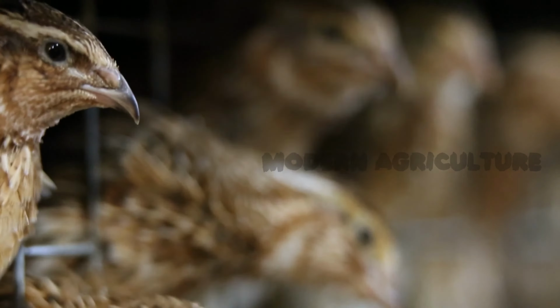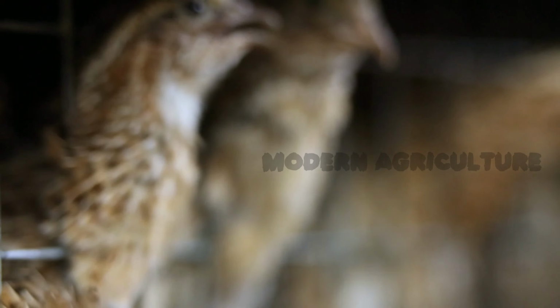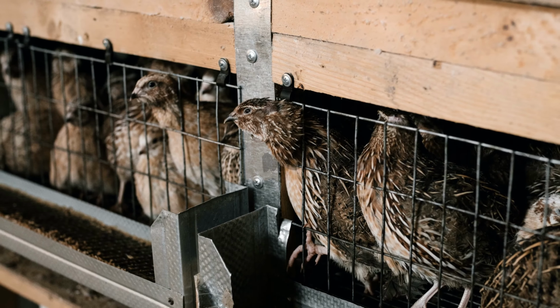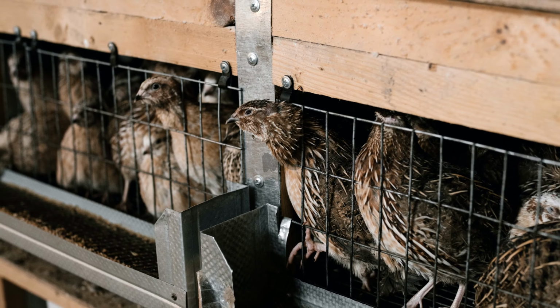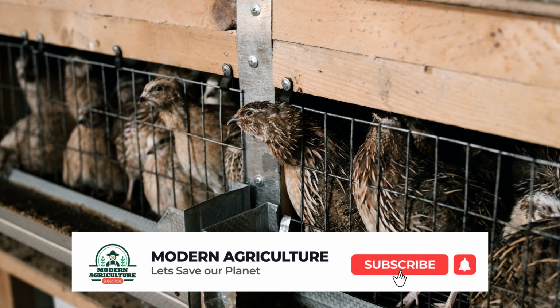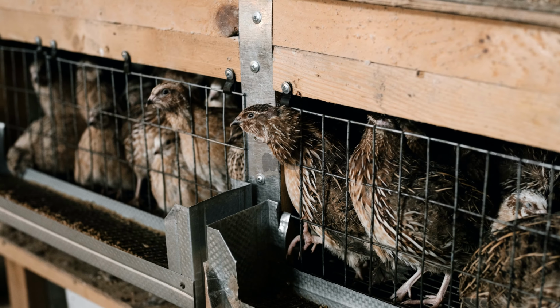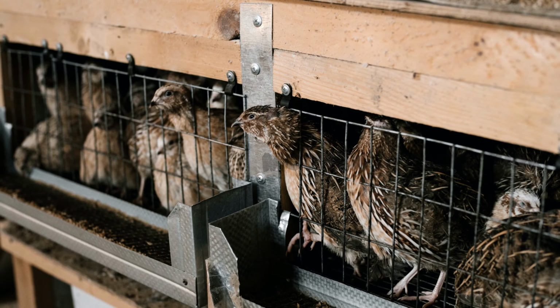Quail farming is gaining popularity in Kenya due to its numerous benefits and relatively low investment requirements. Quails are small birds that are easy to raise, require minimal space, and have high reproductive rates. Let's explore the essential elements of a successful quail farming business plan.